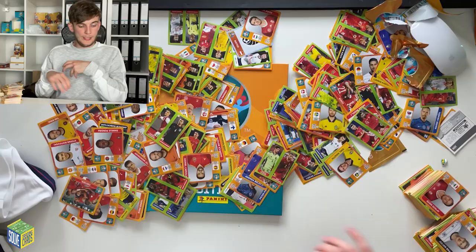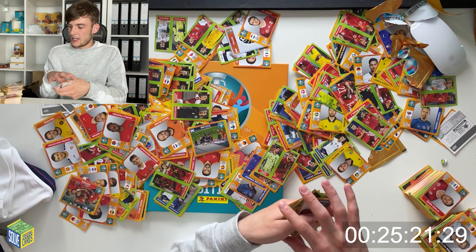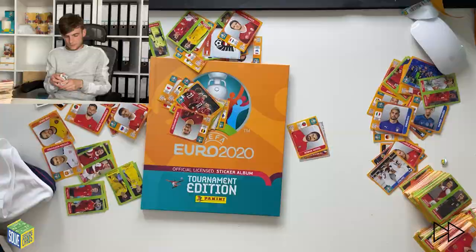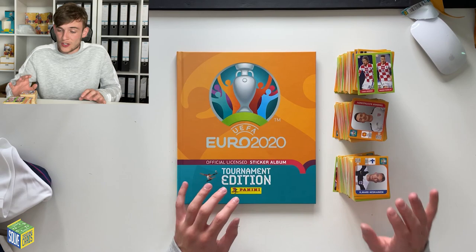Right, nearly there. 25 minutes in. So sorting all these stickers has taken me a little bit longer than I thought. But it's all right. Let me get in there. So now we have the 1,500 stickers to sort through and start putting into the book.